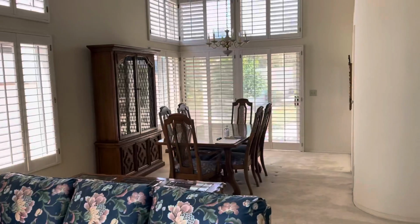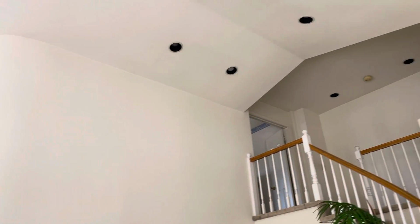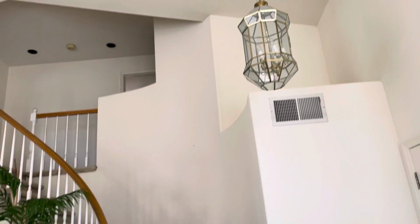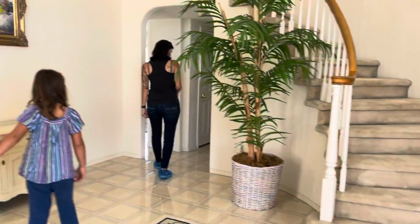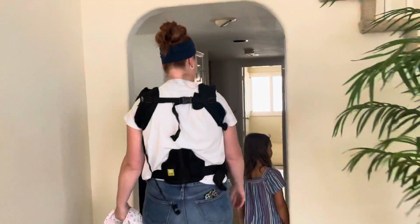That fireplace is beautiful. Yeah, I love that. I love the high ceilings and everything. And all the plantation shutters. Should we check out this way, guys? Yes, follow her. We don't touch anything. All right. There's a little sink bar. Yeah, that bar.